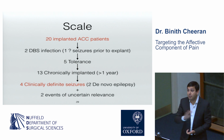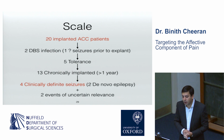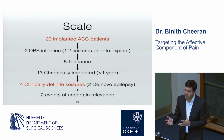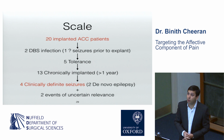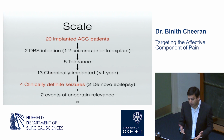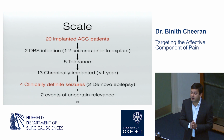So we then looked at everybody who had ACC implants. So 20 people had an ACC implant. 2 of those developed DBS system infection, quite common with DBS, at the standard rate that happens for DBS patients. 5 patients developed what we call tolerance, which is habituation to the effects in the first year of therapy, requiring either that it's switched off or they get explanted. So there were 13 patients who were chronically implanted for more than 1 year, and all of them retained the system. Out of that, 4 have clinically definite seizures.